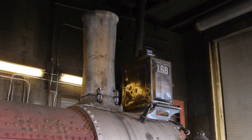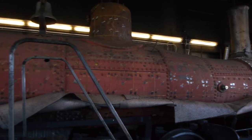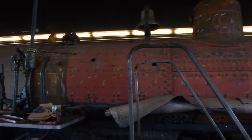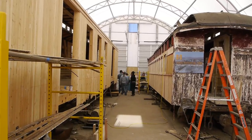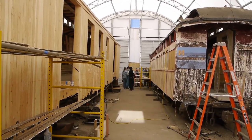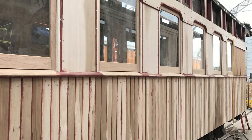Wow. So a lot of this is being done by a volunteer group called the Friends of the Cumbres and Toltec. And they're the ones that actually invited us to come along on the caboose hop. That was so much fun, too. Oh, so amazing. What a fun, fun group. And look at the fabulous work they're doing restoring these old cars.